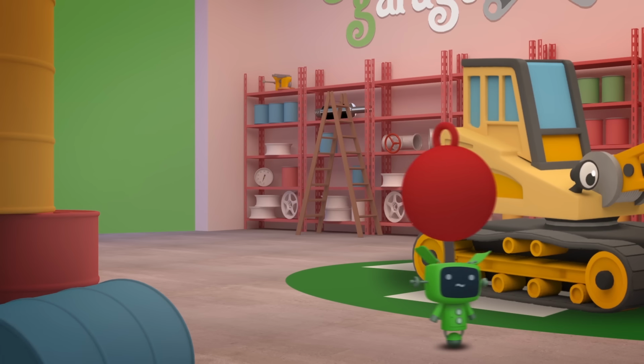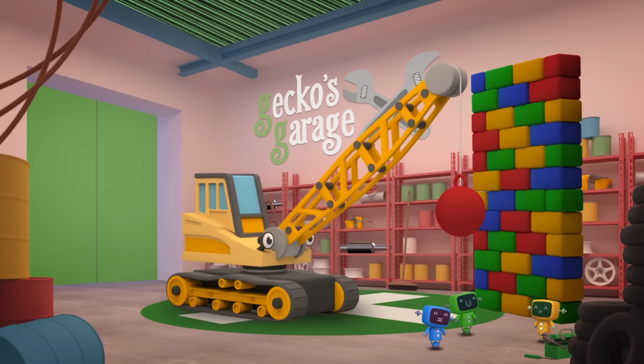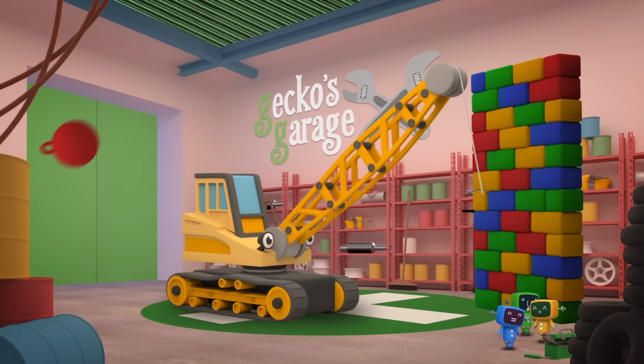Surely now these blocks will fall with a rubber wrecking ball. Ryan swings it back, but no such luck. Look out, mechanicals, quick! Duck!